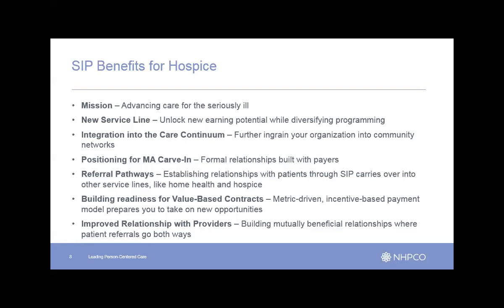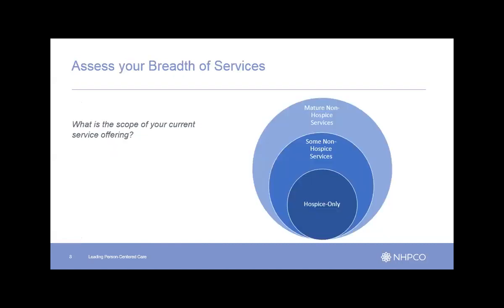Just what's going to happen in this new world, you're going to be able to refer patients that aren't hospice appropriate into an advanced primary care practice that you have a good relationship with. So over time, those things will become important for us to recognize. We're going to talk through them individually today for the rest of the slides.